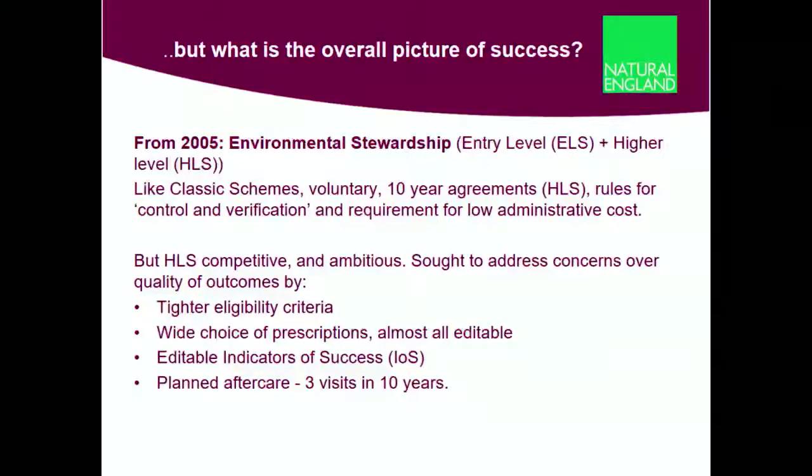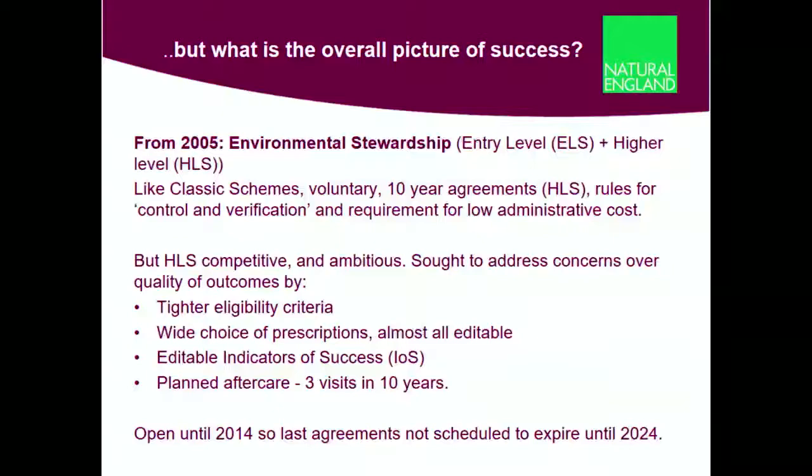But HLS was much more competitive than the preceding schemes, and much more ambitious. It sought to address the concerns over the quality of outcomes that we had in those schemes, including by having tighter eligibility criteria, a wider choice of prescriptions, almost all of which are editable, indicators of success, and most importantly, a planned programme of aftercare, including at least three visits within that 10-year agreement. That scheme was open until 2014, so the last agreements are not scheduled to expire until 2024. So there's still a lot to be gained from this scheme.